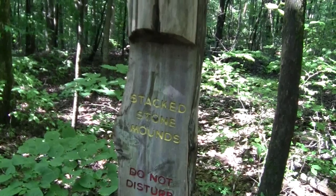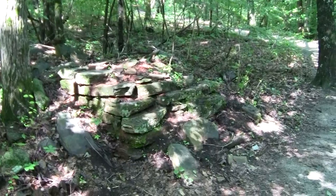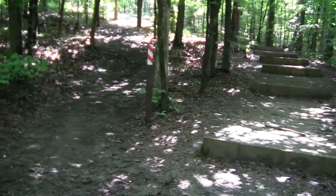To the stacked stone mounds, do not disturb, whatever that is. This might have been an old Indian burial place, perhaps. We're coming to steps here in the road. The right has steps, the left does not.